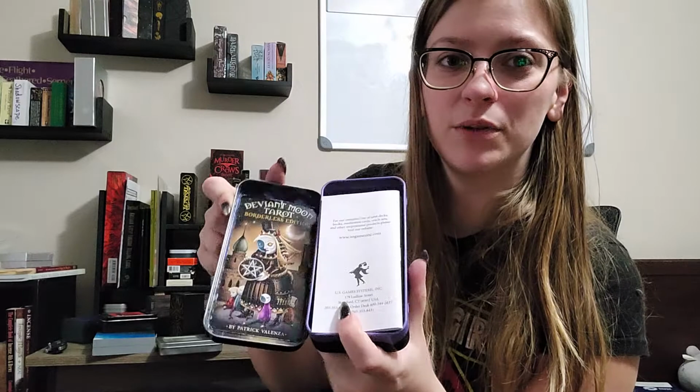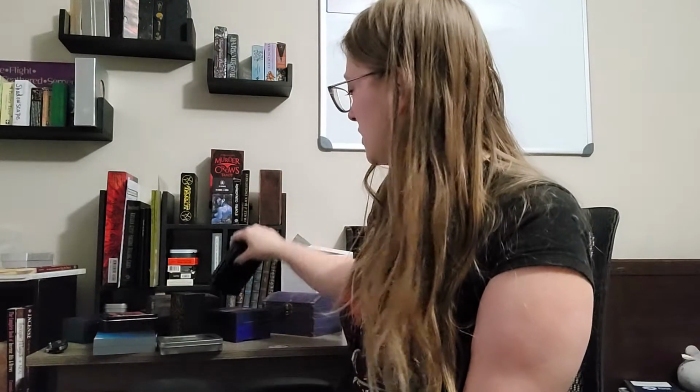Anyway, so again, I tried to recreate the card backings as well as I could on the box, right? So, yeah, and this one has my Deviant Moon Tarot in it. So, yeah, I think I did a pretty good job on that one.